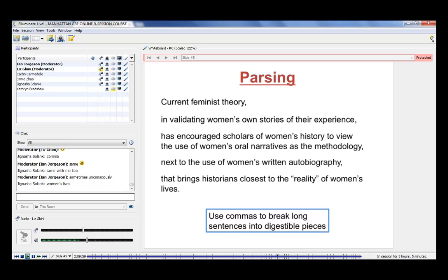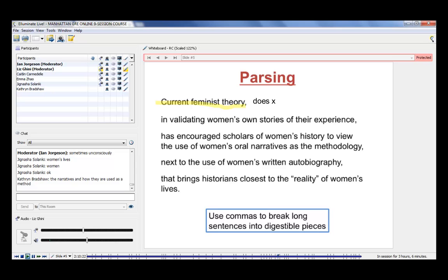Well, but more specifically, I'm writing as an academic, and I talk about current feminist theory does X. Okay? What am I going to do? Am I just going to continue talking about that? What am I going to do? I mean, if I'm an academic and I'm writing this, I say current feminist theory does X. Okay? The narratives and how they use the methods. Okay? Now, has encouraged. All right? Look at this. Okay? So I could talk more in detail about exactly how they do this. Absolutely. I could talk more in detail.